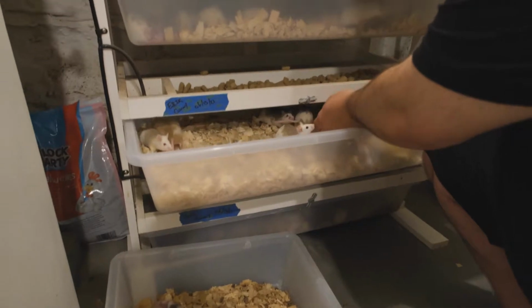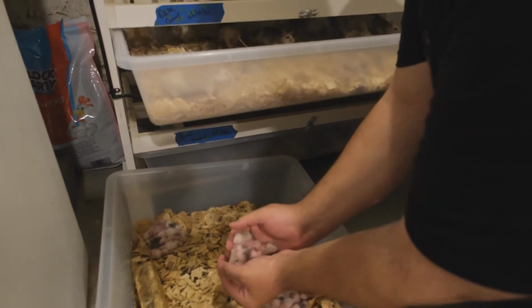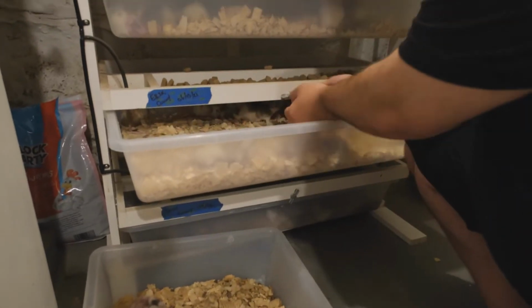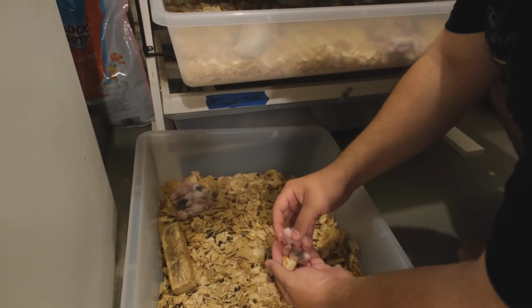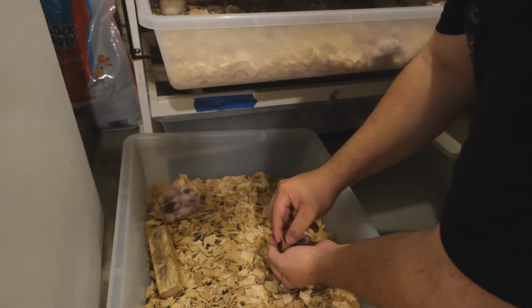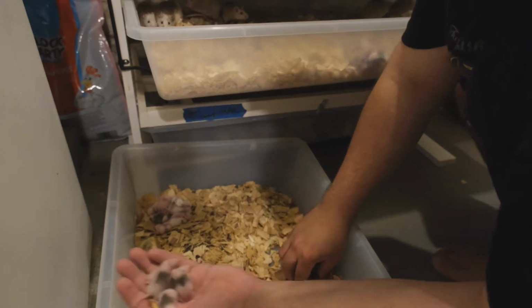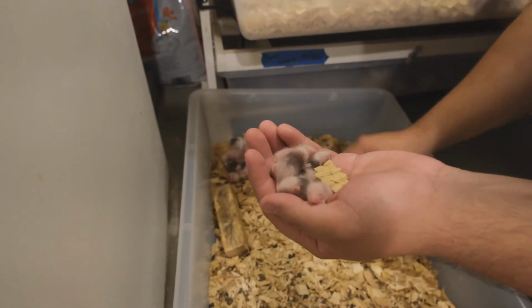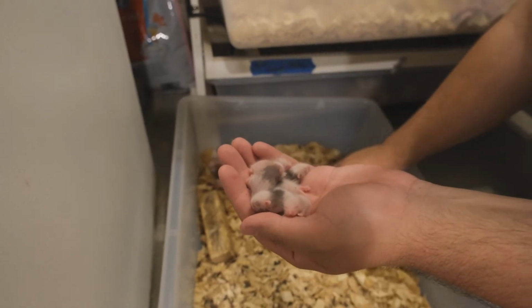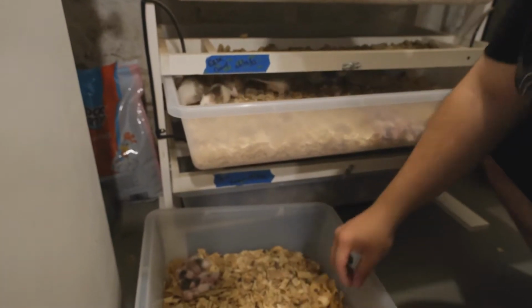There you go. Put them back with the mom. And so when you're picking up babies, use a very delicate hand, because you just don't want to hurt them, you know? But yeah, look at that. Look at those little babies. There you go. And here we go. Just gonna put them all in there.